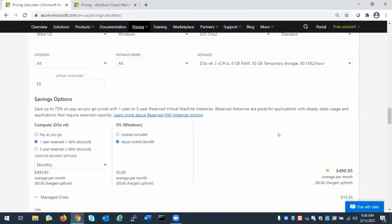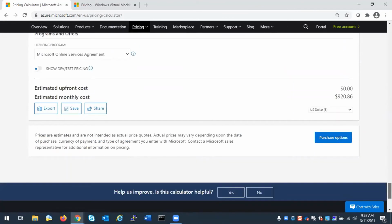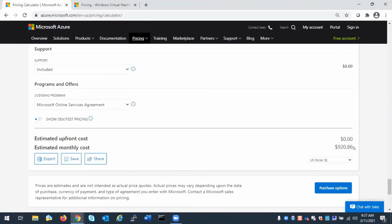I'll pay for 1 year upfront. And we drop back down to our estimate at the bottom. Look at that. It dropped it from almost $2,000 to $900. So you can see there's substantial savings to be had, which Kevin from SHI will talk about a little bit more.